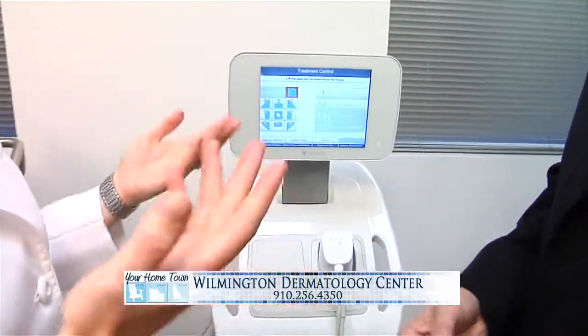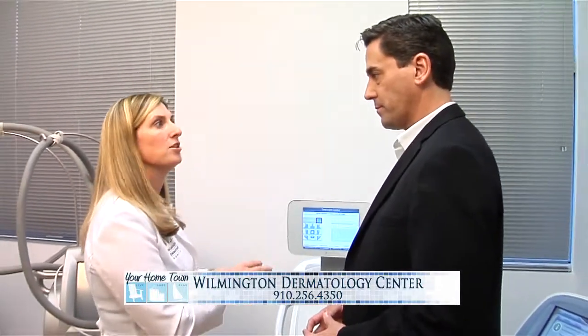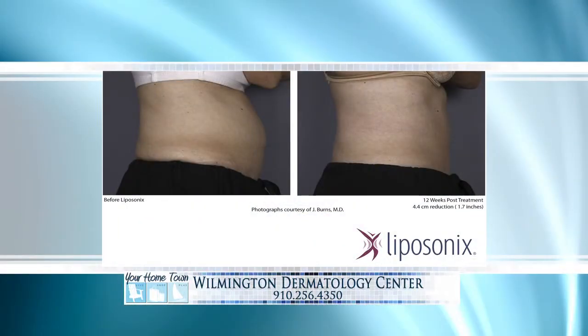Especially for diet and exercise resistant fat pockets. This way is for people who do diet and exercise and have those trouble areas. This is not a weight loss method. This is contouring, fat reduction. I have a muffin top that I don't like, a little pooch on my belly I don't like, a saddlebag. This is not, I want to lose weight.